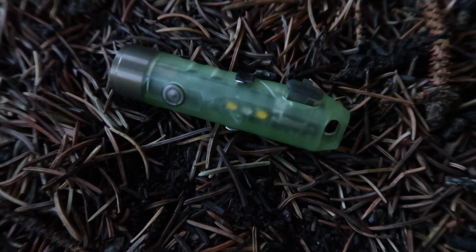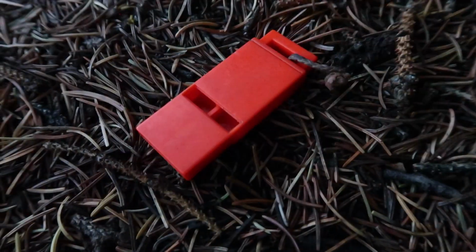And I carry a flashlight. Mine is really dinky, but there's all kinds of settings on it. You know, I paid a crazy amount of money for this little thing. You can go buy really cheap ones for like $10. But carry some sort of light source in case you get caught out there late and you need to find your way back, or it can be used as a signal to let someone know where you're at. Flashlights, really handy.